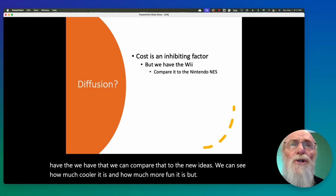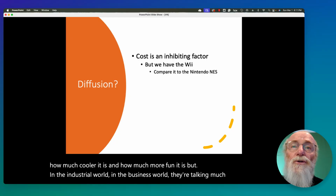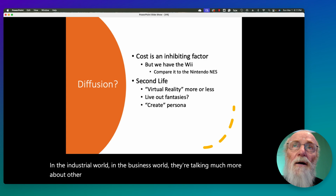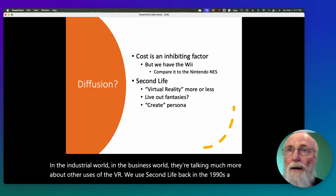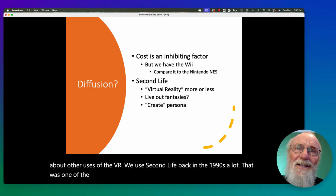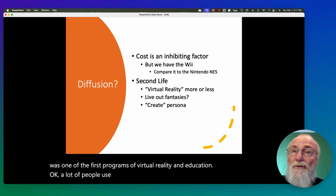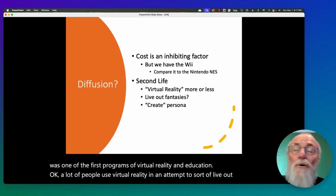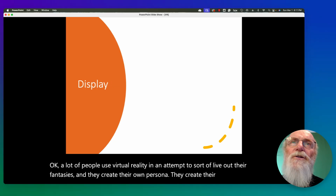In the industrial world and in the business world, they're talking much more about other uses of VR. We used Second Life back in the 1990s a lot. That was one of the first programs of virtual reality and education. A lot of people use virtual reality in an attempt to live out their fantasies, and they create their own persona. They create their own people as they do this.